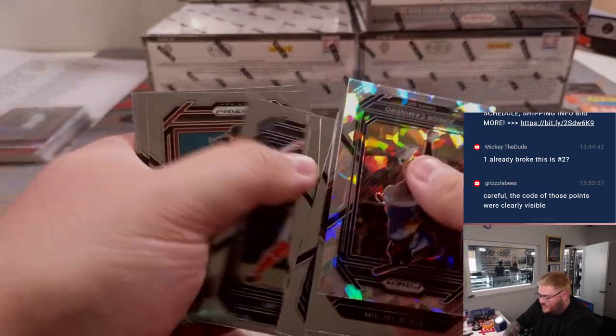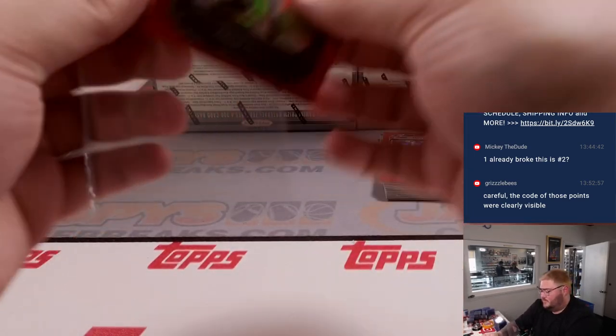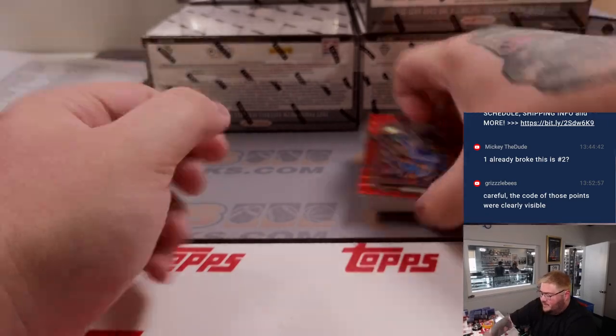Red David Cone for the Yankees. Junior Caminero on the cracked ice. Silver. Tristan with the Yankees, 39 out of 199.